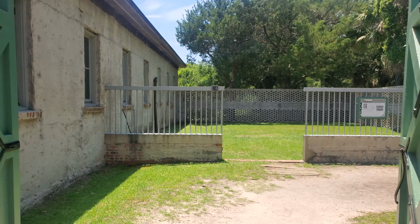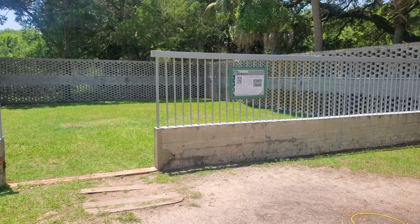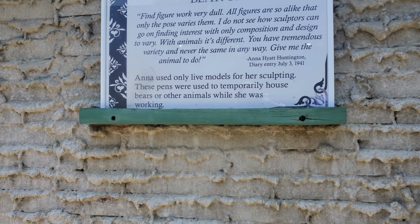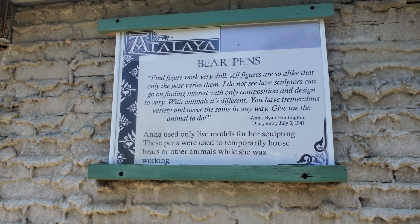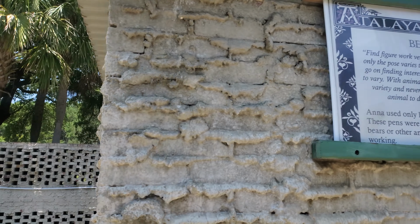Beautiful doors or gates. This opens up to the dog kennels and bear pens. Anna used only live models for her sculpting. These pens were used to temporarily house bears or other animals while she was working.